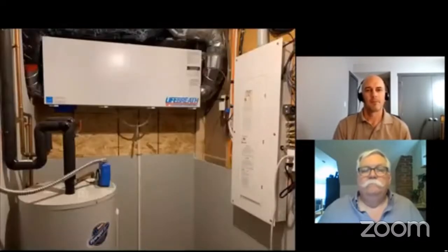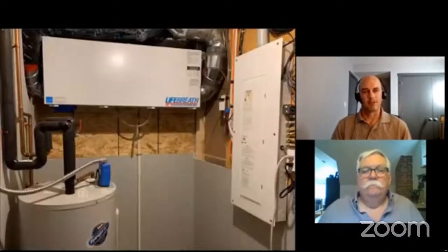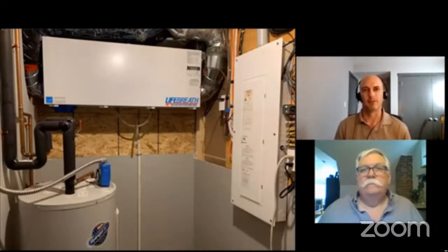Mm-hmm. And as far as the heart of that ventilation system, it's the big white box on the far wall. And this is a heat recovery ventilator. Mm-hmm. So it brings cool, fresh air into the home, and it exchanges heat with the air coming out of the home being exhausted. So you recover a little bit of the heat that you're losing from the home just through ventilation. Mm-hmm.